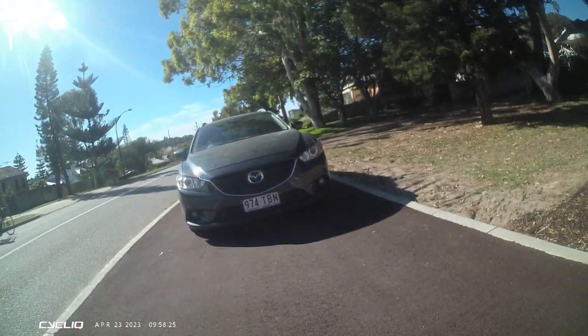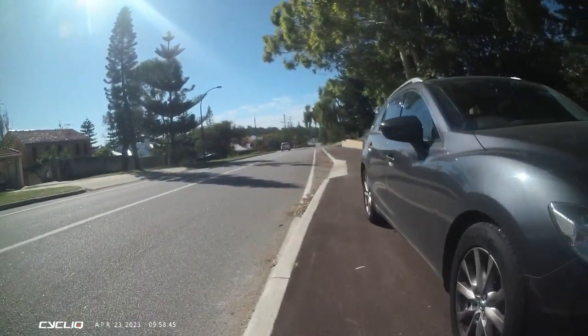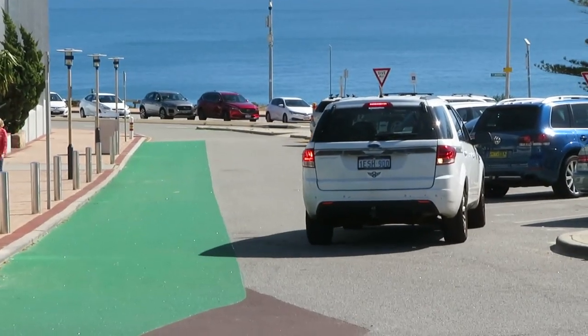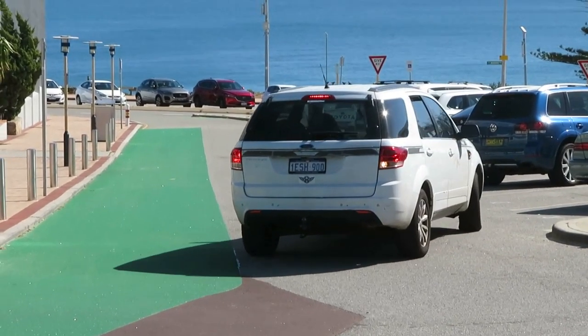Now, you can't, because you're just going to get bogged in that sand off to the left, and of course there's no room off to the right here. I got that wrong. No, yeah, okay, the other way around. But obviously that gopher would have a lot of trouble getting around that vehicle. The other thing I've noticed is just drivers doing silly things down near the OBH.